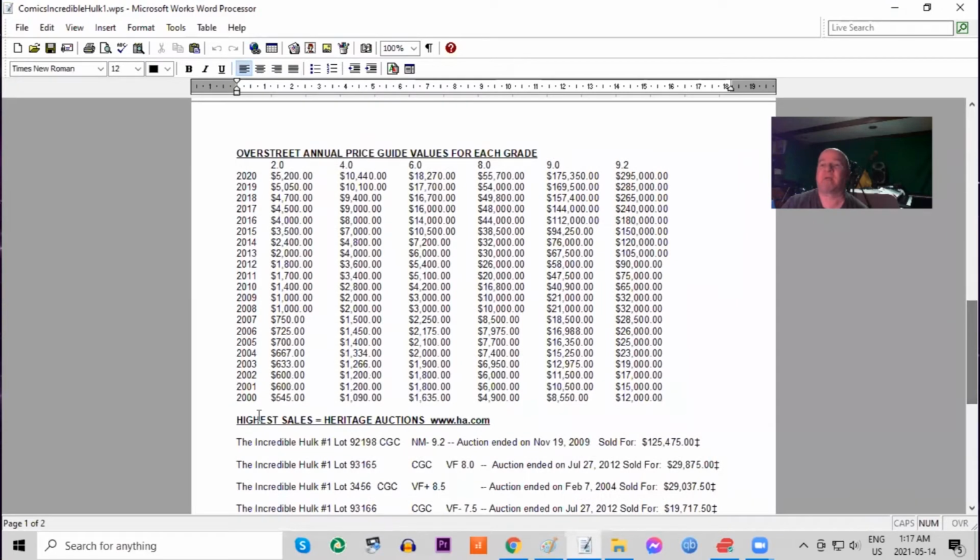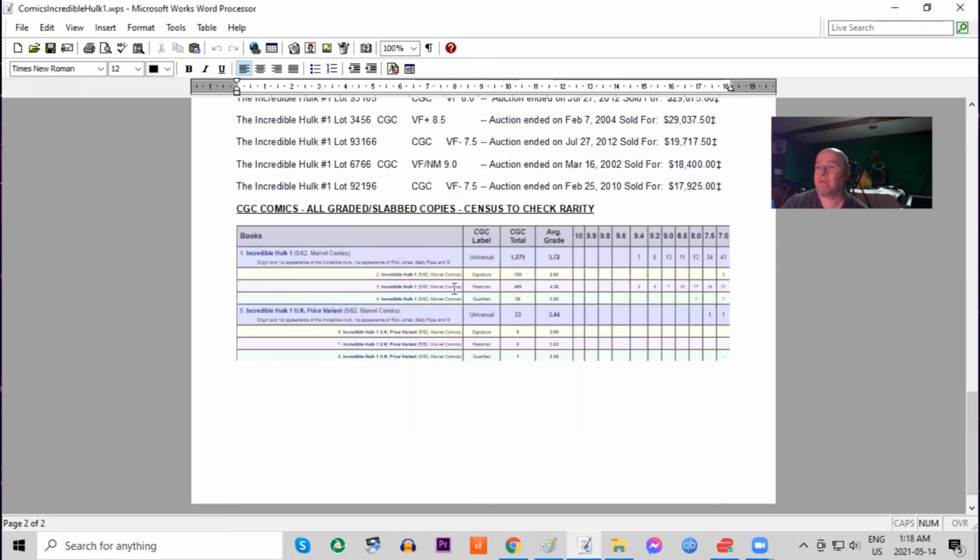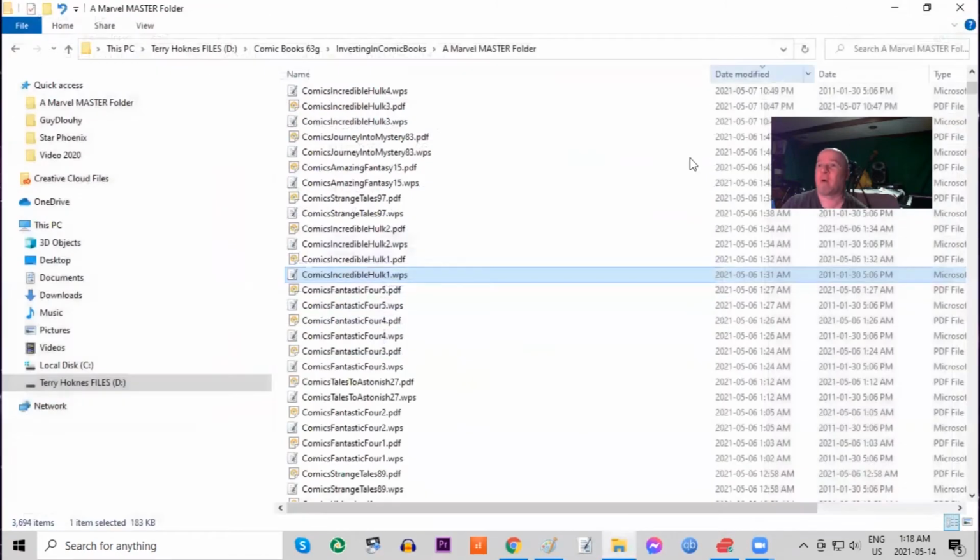In the Overstreet Price Guide, this book's really been taken off in the last 20 years. Look at that. It's gone up 1,000% in low grade and unbelievably has gone up 25 times in high grade raw. On the census, 1,279 copies, only 1 9.4 and 6 9.2s. Again, a lot of UK price variants have been graded, but the highest one is a 7.5 and the average is 3.4.